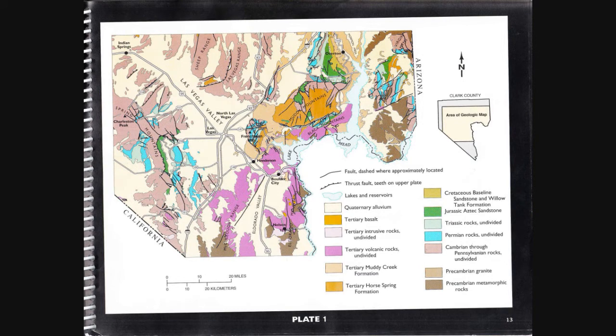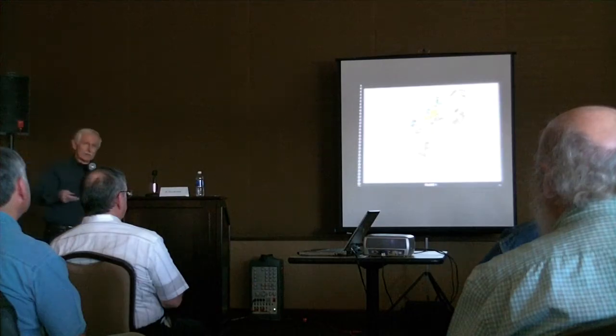I get people fairly often bringing fossils into me at UNLV that they collected in Las Vegas Valley that they think are dinosaurs. And I can almost tell them, as soon as they tell me where it came from, that it's not a dinosaur because it came out of the wrong age rocks.